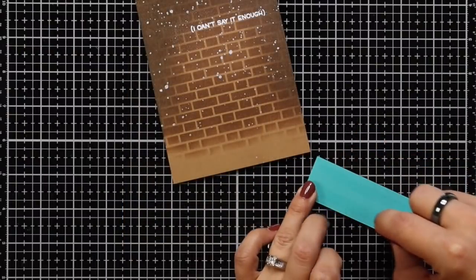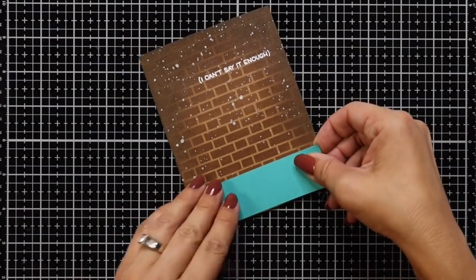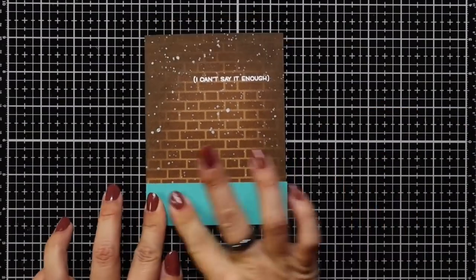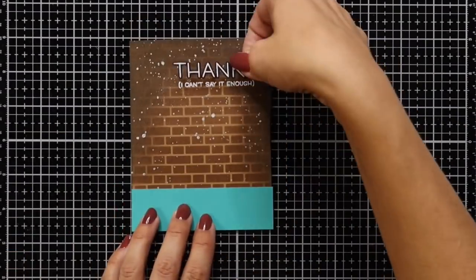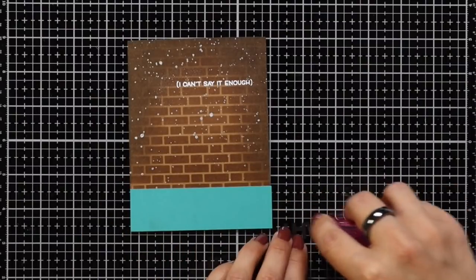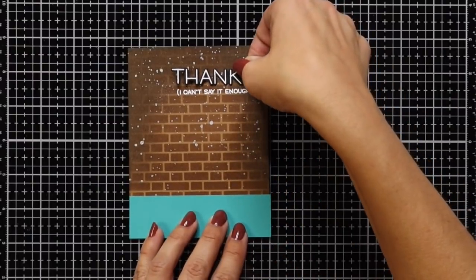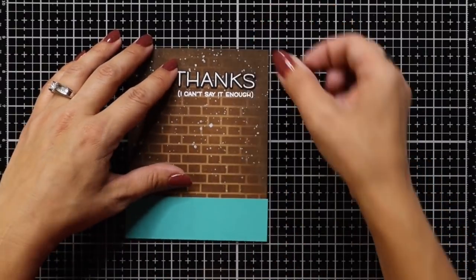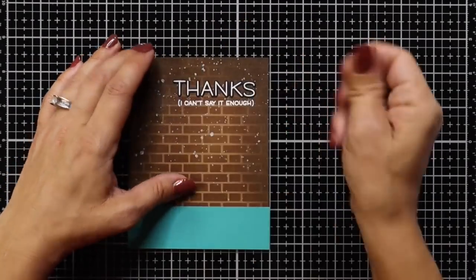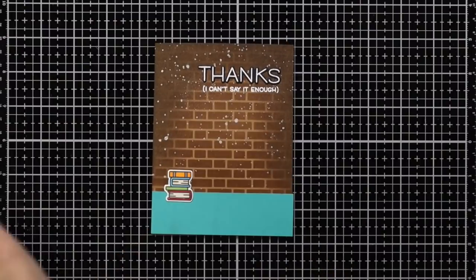I used some peacock cardstock for the bottom of my library, so you could consider this carpet, I guess, if your library is carpeted. That's cut to about maybe 1.5 inches or so, and I'm also going to use the tape runner to attach my black sentiment here. You could do some foam strips behind that, or even die cut multiples out and layer it together if you wanted to have some dimension.